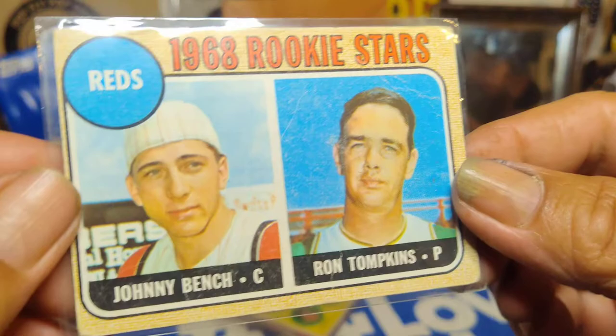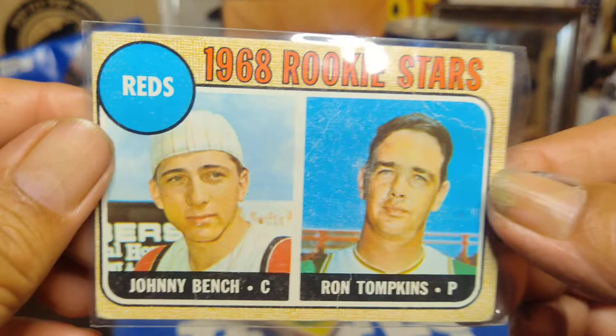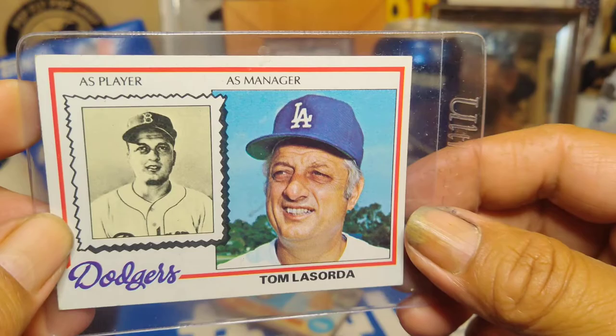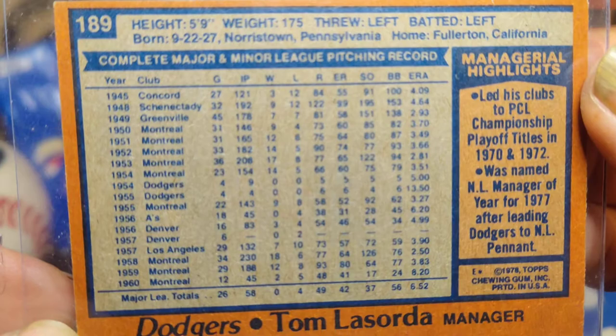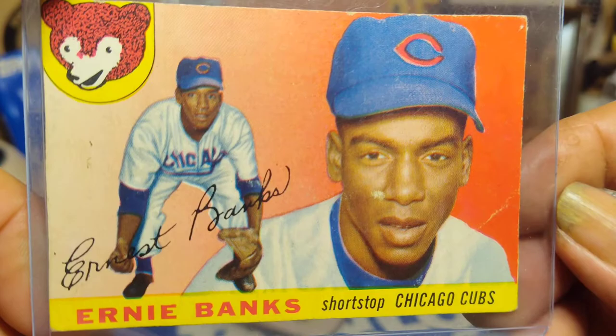And Johnny Bench. It's kind of sad, but the thing I remember the most about this card is when I was doing the live and showing it, this guy told me, hey, that's Johnny Bench's rookie card, like I didn't know, and that kind of insulted me. Check it out, Tommy Lasorda in 78 as player and as manager. If you guys don't know, he pitched for the Dodgers, and he got replaced by none other than Sandy Koufax. True story. And this is a trimmed Ernie Banks.